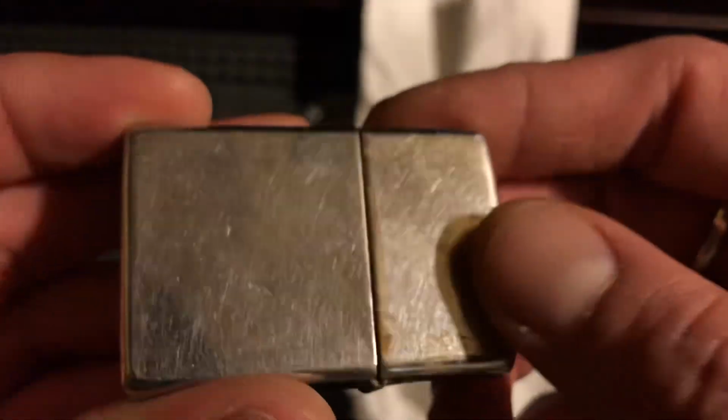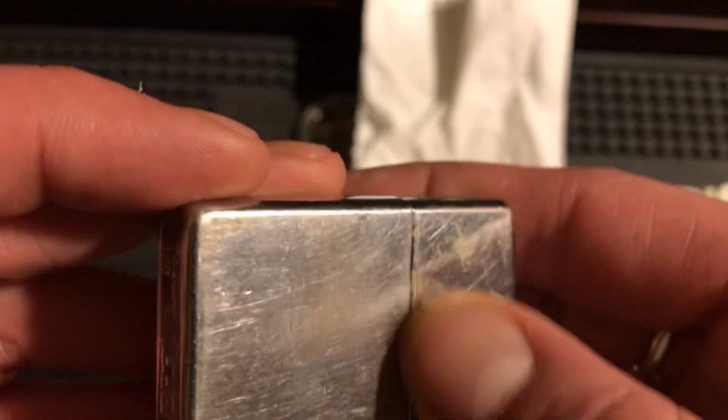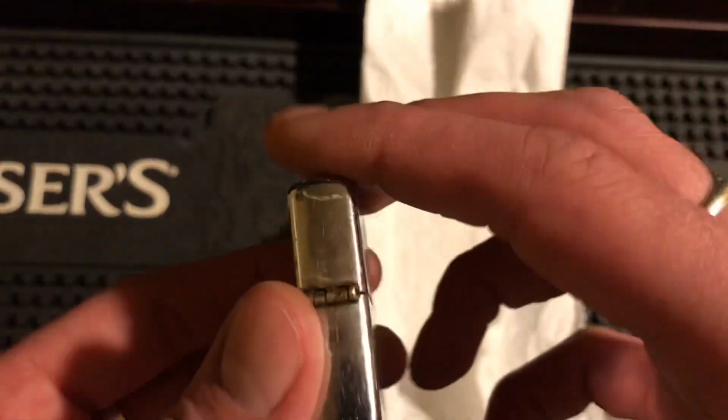And it's not all the way through. That's not eaten through to the brass. It might appear that way on the camera, but it's actually not, guys. That's just some surface stuff. That's going to come right off. I'm going to put this on the buffing wheel.